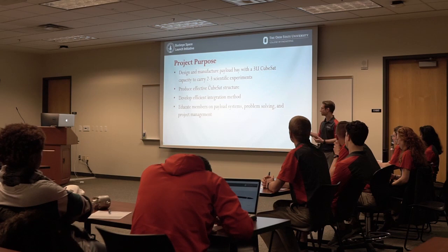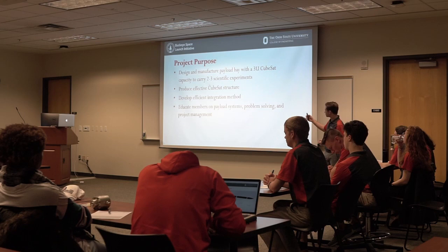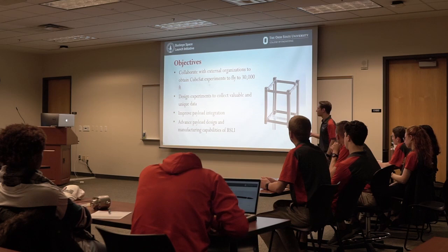So involved in that is developing efficient integration, educating new members on payload systems, problem solving, that sort of thing. Obviously producing an effective structure for the CubeSats in the payload bay. So the objectives for this year are to collaborate with external organizations, which is something we haven't done as much in the past, to get payloads from them to send up to 30,000 feet. And then obviously, if we need to, we will design some experiments ourselves as well to include in the rocket.